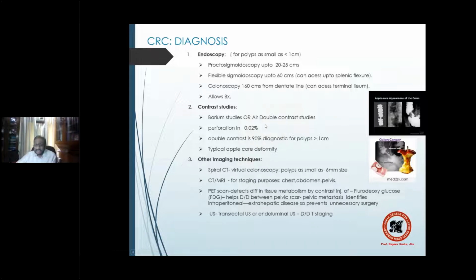A double contrast is 90% diagnostic for polyps more than 1 centimeter in size, and the typical formation is an apple core deformity. This is when you eat an apple, it looks something like this. And if you look at this, see this part, it looks like an apple core. So this is a typical apple core deformity, which is found in a patient where you're doing a double contrast in a patient for colonic cancer.